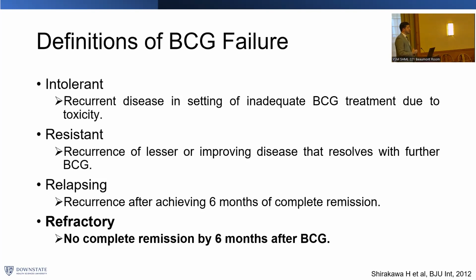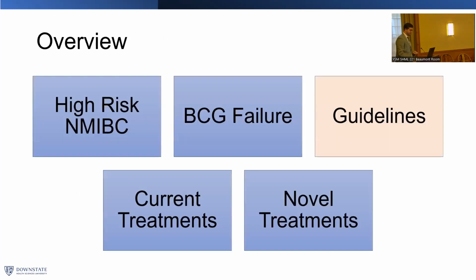Our patient would be classified as BCG refractory in this case. Next, a quick overview of the guidelines that are available.